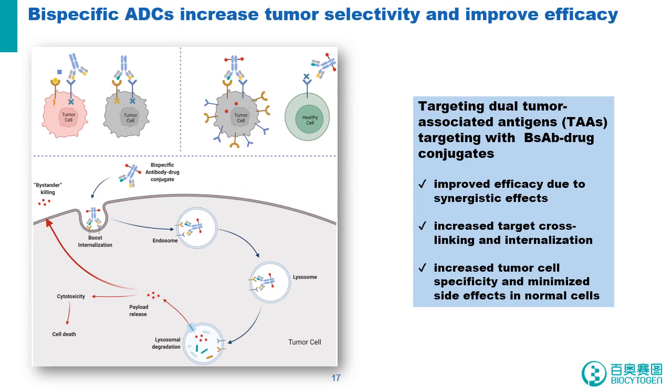But besides that, we think when we target two different receptors, this usually causes clustering of the receptors on the cell surface, which will drive the internalization of the whole molecule into the intracellular compartment, and then later get degraded in the late endosomes. And this is really ideal for releasing the payload into the tumor cells.